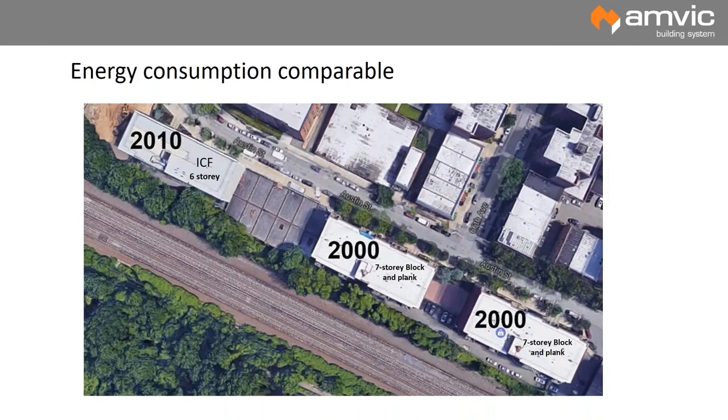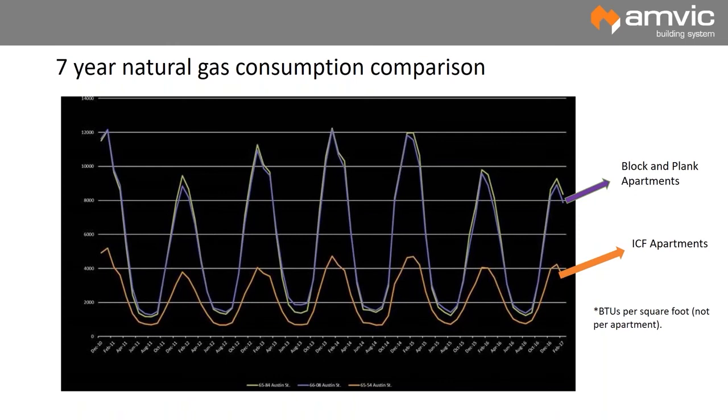So when we look at energy consumption comparable, again, this is compliments of Steve Bluestone, who again was an early adopter. You can see in 2000, he had 2 block and plank structures. And then in 2010, he did an ICF 6-story. But folks, look at the difference in the operating costs in regards to that ICF and block and plank. And what they're doing now is tweaking things like lighting and water conservation, et cetera, where we're going to get this number even lower. So again, a really good testament of how this stuff works. It's probably what others have realized, like Drury Inns, et cetera, that they're really doing well on the energy conservation of these buildings.